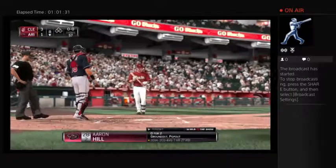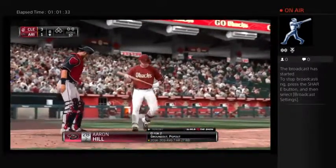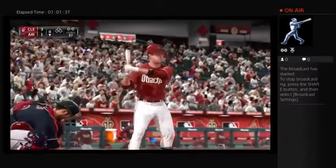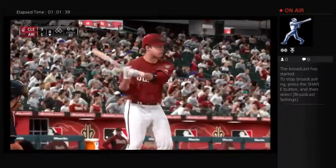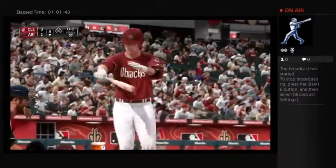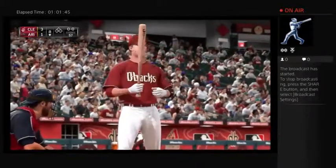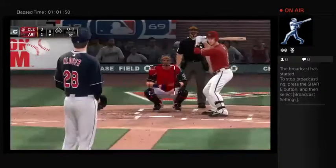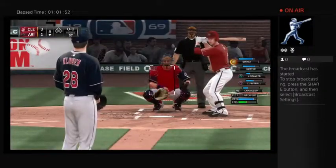Aaron Hill will stand in to start out their half of the eighth with that starter still out there, and he's definitely been a tough nut to crack. No, he's been dominant all game long, and I think part of it is that he got himself a nice lead early on, and that's allowed him to not really worry about making a mistake. He's been free and easy the whole way through.